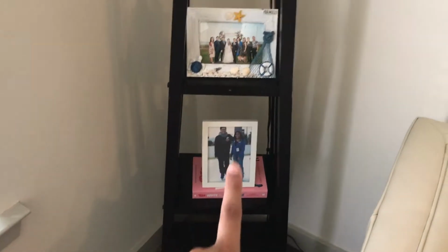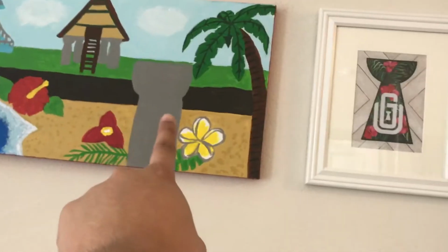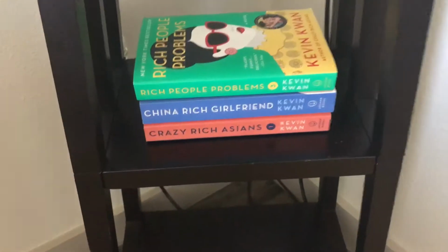This one's from my friend Amber. This book I got from my friend A, but I haven't finished reading yet. Then this one is actually from Target, but I painted it to make it look like the lattice stone, which is this and this. Of course, these books, I love them.